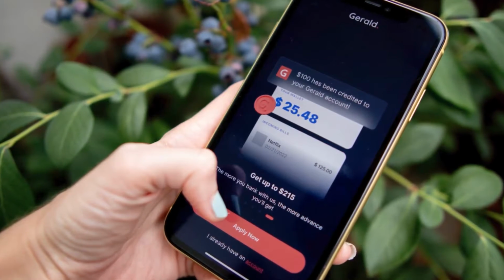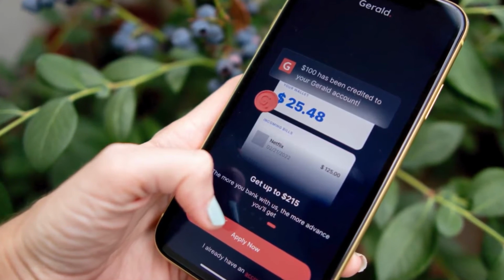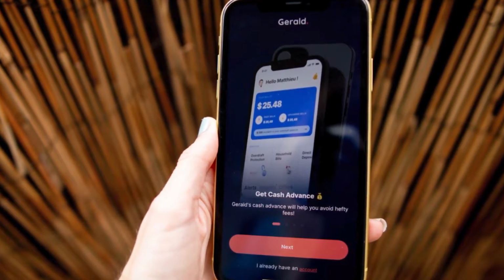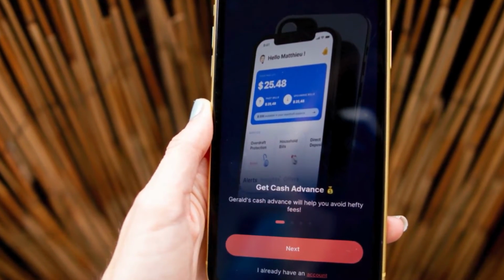So Gerald offers up to $215 for a cash advance, but it's unlikely that you'll qualify for that amount initially. If you pay back your cash advances on time, over a period of time, you'll be able to qualify for more money. If you want to, you can link multiple bank accounts, which will also increase your chances of getting a higher advance initially. Okay, so let's talk about the fees.